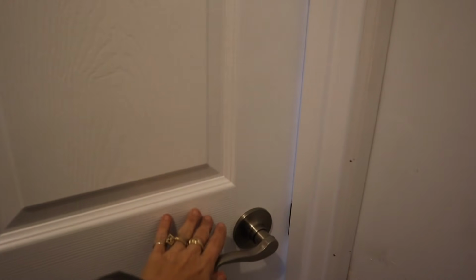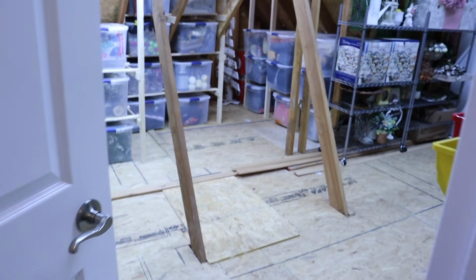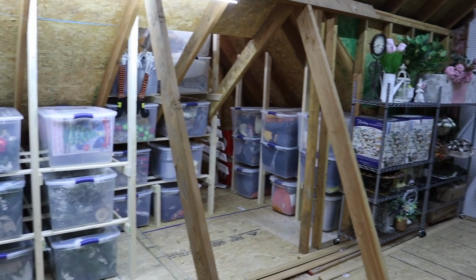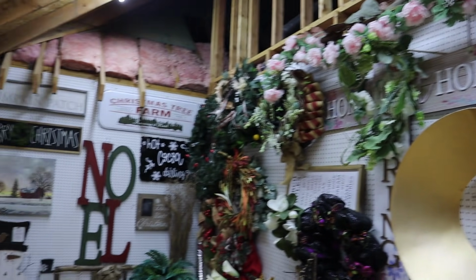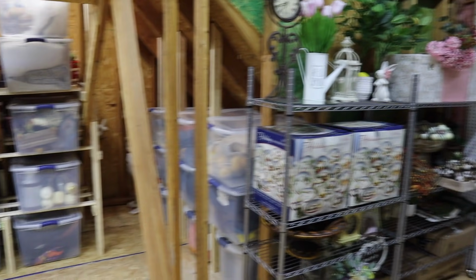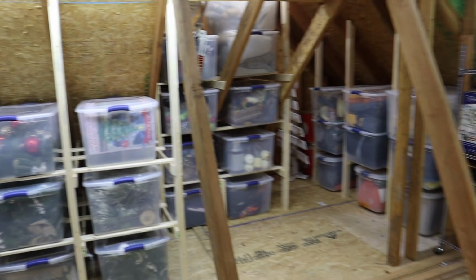All right, final product. My goodness gracious. Look at all this space and organization. Holy cow. I love it. I feel like I have my own craft booth. My shelves, all my storage totes. I put in this extra shelf to have room to grow. But this room is crazy big.